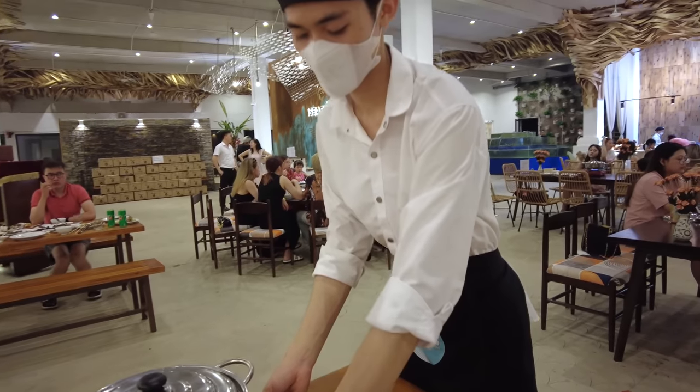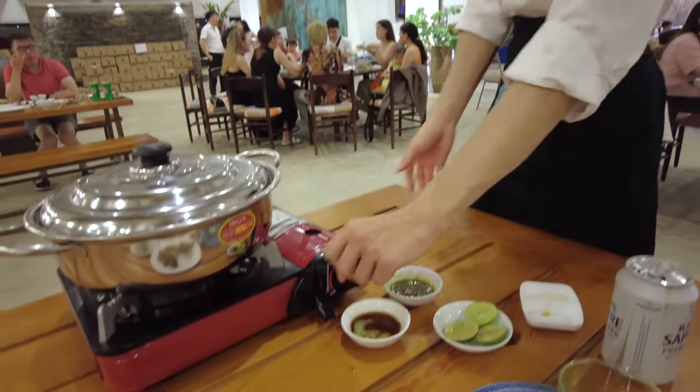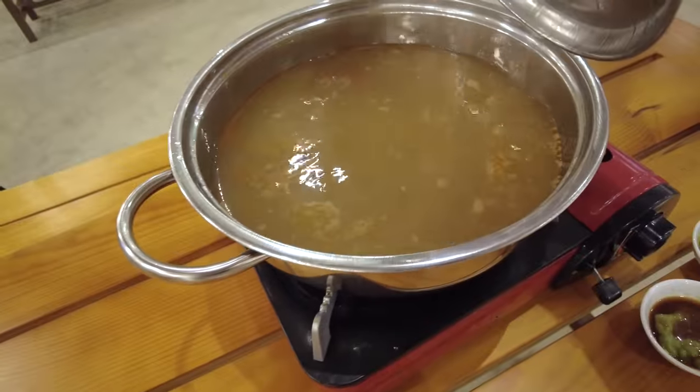Oh, and I see something coming. Thank you so much. So we have more food, and I think this is a hot pot. Let's take a look. Wonderful broth, but it's empty at the moment, and we have to remedy that. Come on, let's remedy that together to the hot pot station.